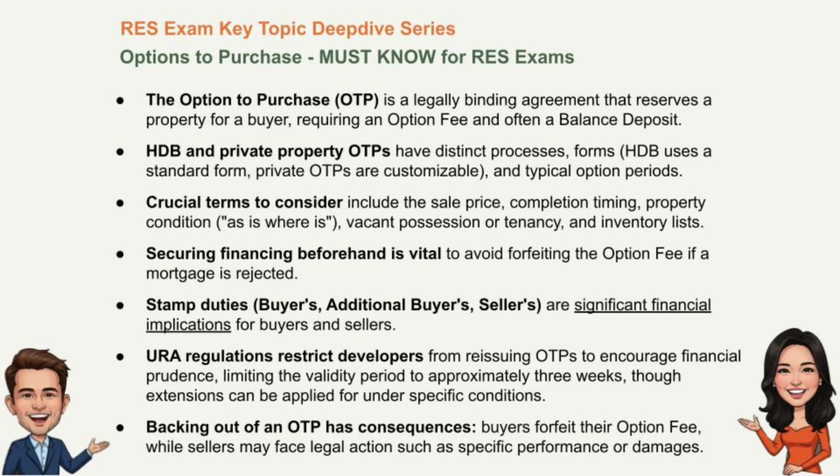The "as is where is" clause is a commonly highlighted one in an OTP, and it means precisely what it sounds like. You are buying the property in the current state and condition that you viewed it in, save for reasonable wear and tear that might occur between viewing and completion. This places the onus squarely on the buyer. So the buyer has to be careful.